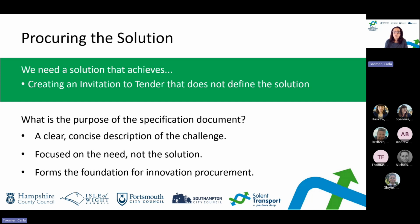You need to focus on the need and not the solution. For example, in our case, there was a need to identify non-transponding aircraft in a particular area of airspace, but we were not saying how it should be provided. We weren't telling the potential suppliers what types of sensors they should use and where they should place them. We were literally just telling them what our problem was and giving a few requirements to that in terms of needing the sensors to operate for 24 hours a day, for example.